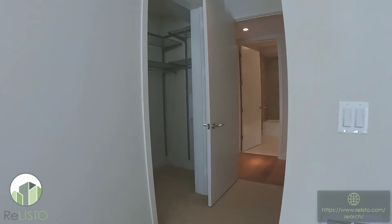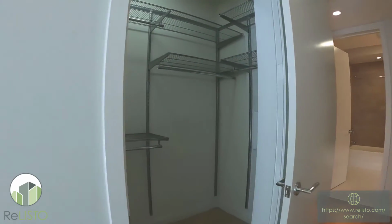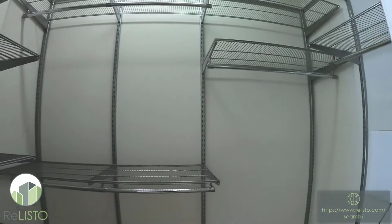And it also has a very large walk-in closet. Lots and lots of space.